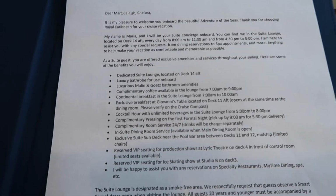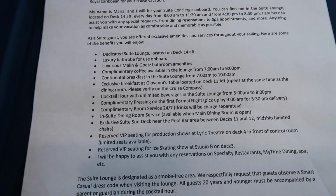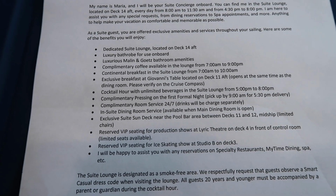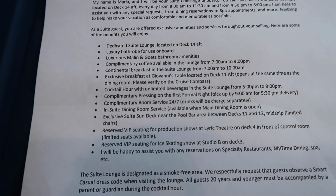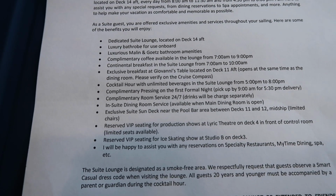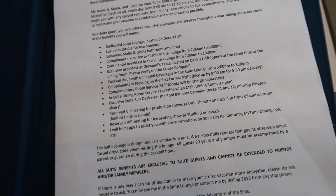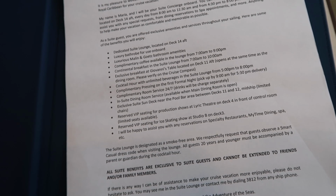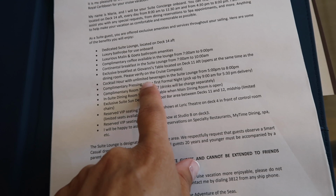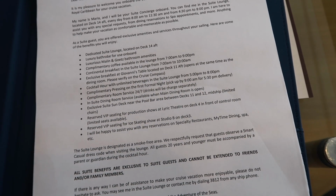There is a specific lounge on deck 14 that we can go to, so I will vlog anything I can in there. We already talked about the bathroom. Ooh, I love Malin and Goat's bathroom amenities. Oh, I can't wait to go in there. There is coffee, continental breakfast in the particular lounge. Ooh, an exclusive breakfast. That's awesome. Cocktail. What? Oh, that's gonna be a good time.